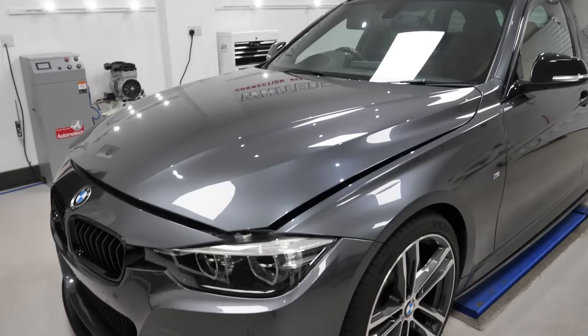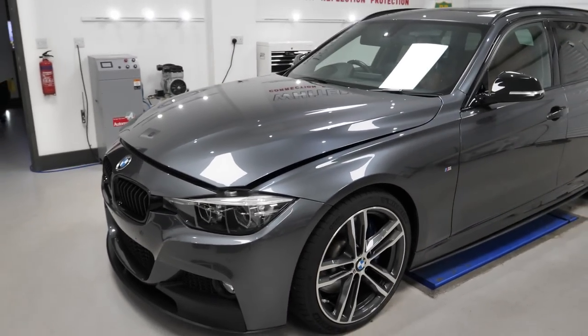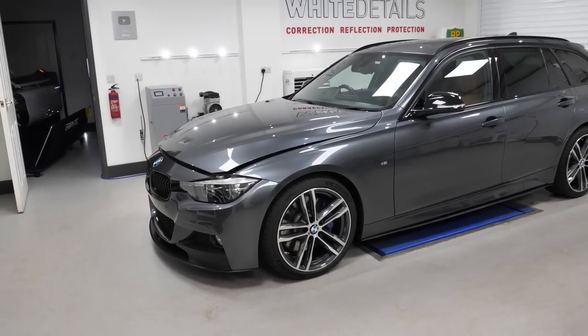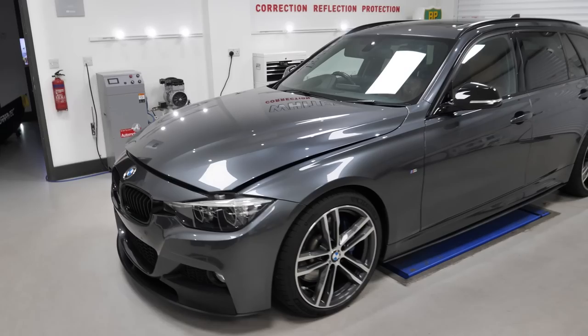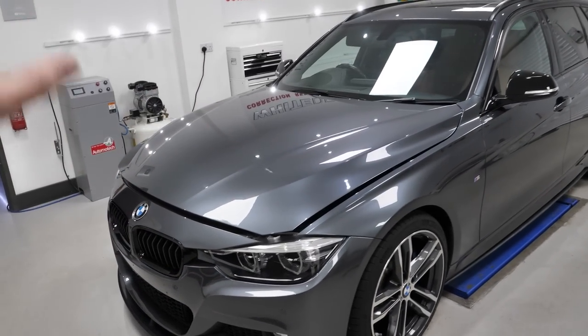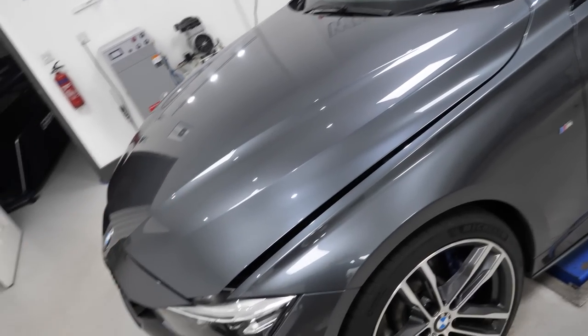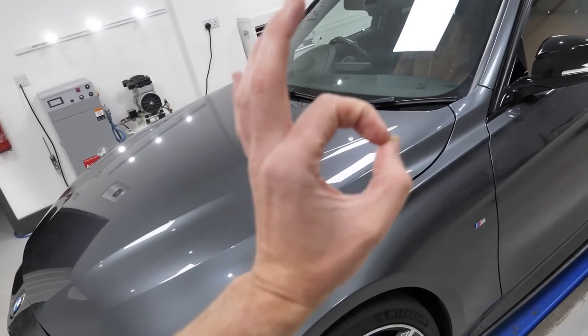Processing. But similar to Huey's competition winning Monte Carlo Blue M5, which was the first introduction to PPF here at WhiteDetails, this is a 50,000 mile old car. There are rock chips and imperfections and road rash in places already. If it was brand new, PPF over the top would be flawless.